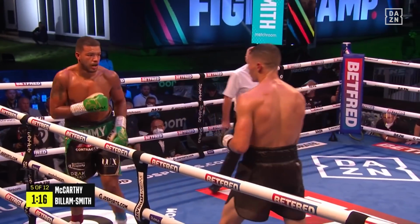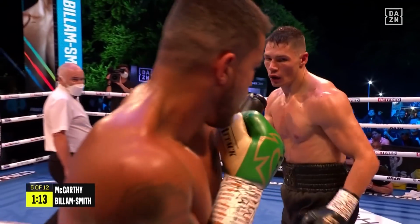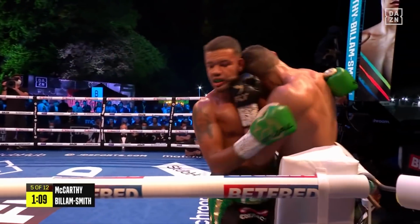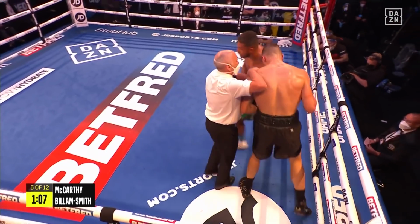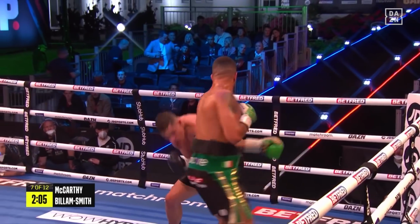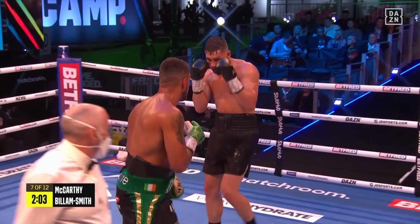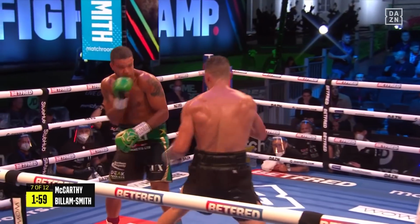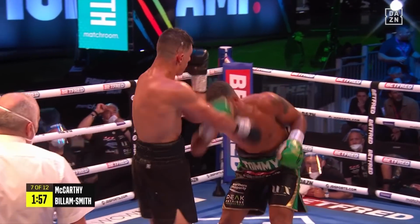Oh, we said they were saving themselves for something. It was moments like these. And suddenly Chris Billam-Smith just having a moment here in round number 5. Billam-Smith rips that right hand to the body. Oh, and he's pushing that lead hand into that cut now.